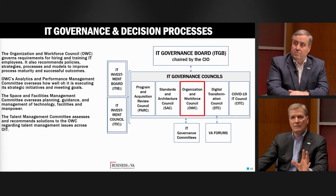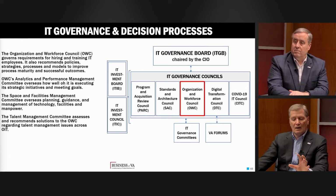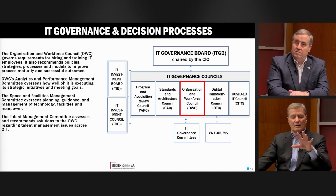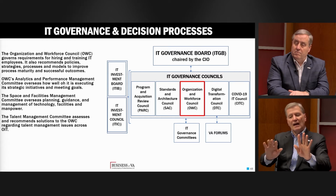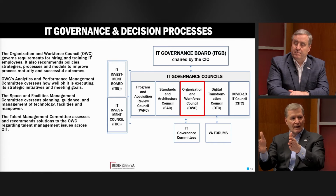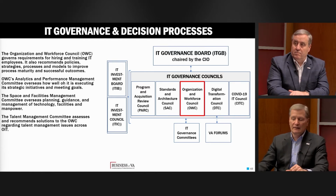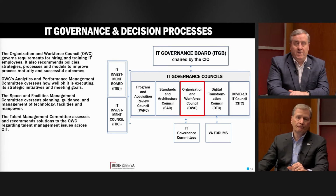So what it means for our industry partners is that this council really thinks through the skill set that we have and the skill set that we don't have, which then is a gap that can be filled by contractor support staff. So it's a very meaningful and relevant council, given the decisions they make. Well, think about it from a numbers perspective too. 8,000 people sounds like a lot, and there is some contractor support. By the way, if you're ever asked on OIT, what are the contractor numbers, you're changing the numerator.